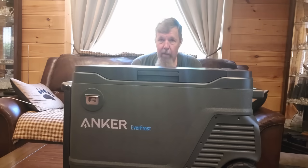Weight-wise, this thing weighs about 50 pounds. You know, it's got a battery in it, okay? It's going to be a little heavy, but it weighs about 50 pounds. It's on wheels. It's portable. No big deal. But make sure if you plan on putting this in the car or moving it, something like that, that you have the capacity to lift up to 40 or 50 pounds.